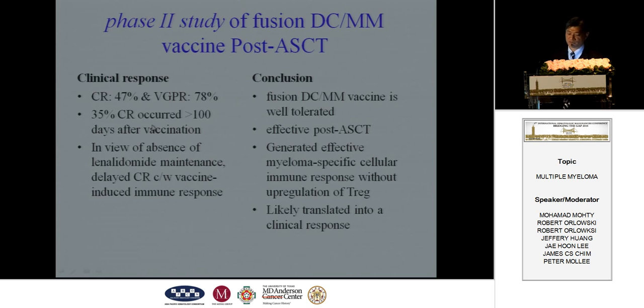So in conclusion, this fusion DC myeloma plasma cell vaccine is well tolerated, is effective post-transplant, and generated an effective myeloma-specific cellular immune response without upregulation of regulatory T cells, and this translated into clinical response.